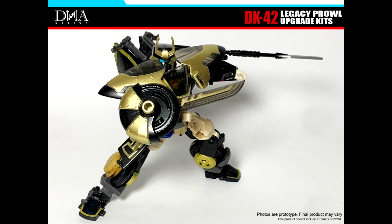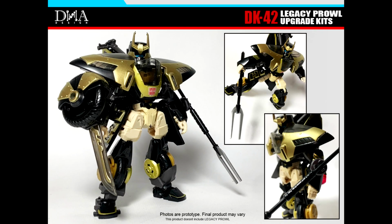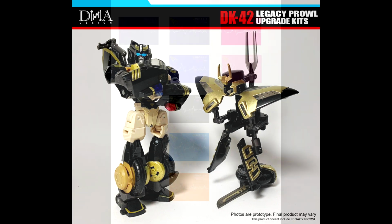You can display everything. It does change into the sidecar for the motorcycle, and looks pretty good. I actually might get this. It looks pretty freaking awesome. So this is DK42, the Legacy Prowl upgrade kit, expected to be released in August of 2023. So very nice, great stuff.